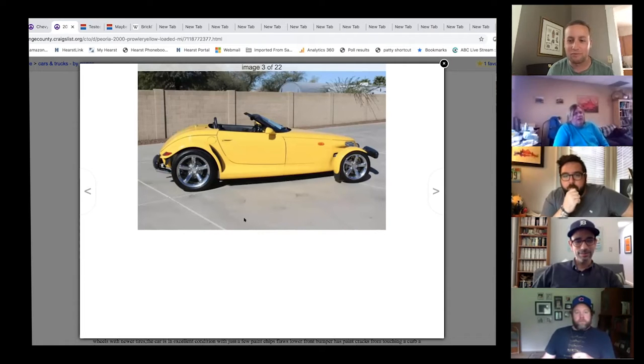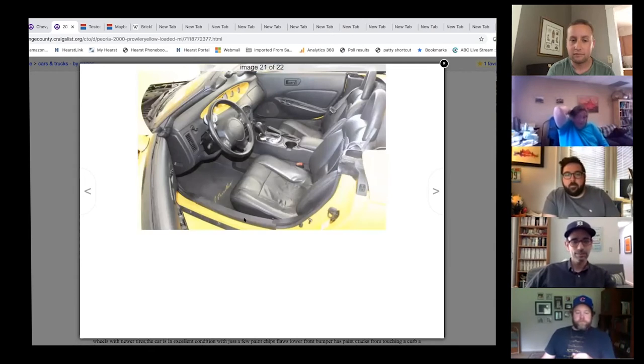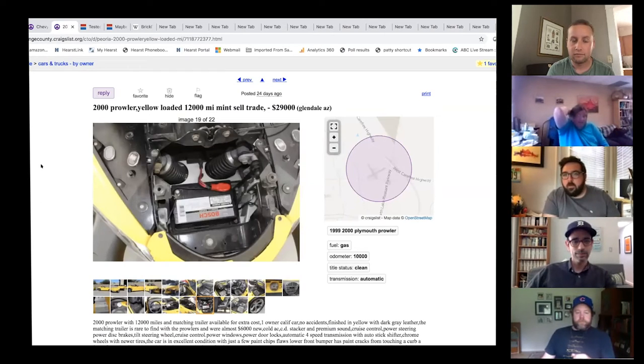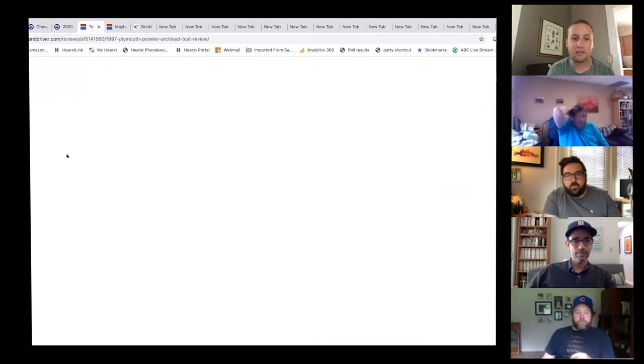The Prowler came out before the PT Cruiser, right? Yes, oh yeah. It came out in like 97 or 96. So the Prowler is kind of like the car that validated that look. Yeah, kind of. Found the original Car and Driver story from, I think, 1997, which did have the purple one, if it'll load.